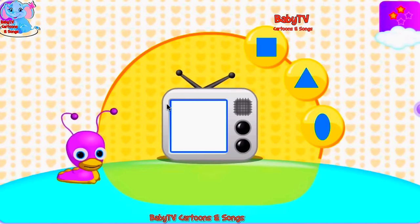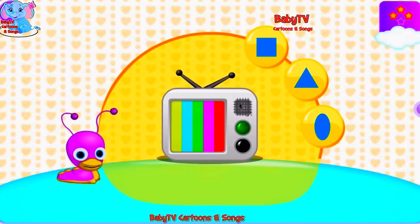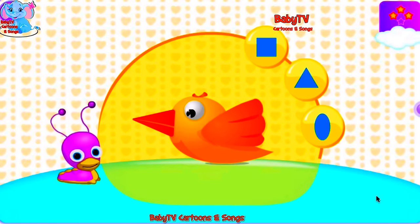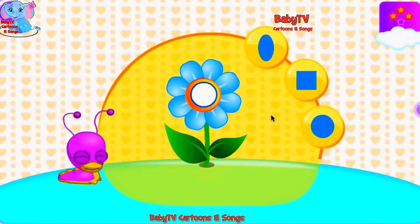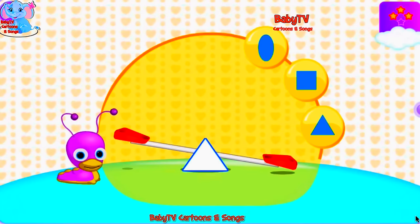Missing in the picture. Click on the right shape. A square. What is missing now? A triangle. Which shape is missing? A circle. What's missing in the picture? Click on the right shape. A triangle.